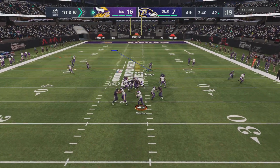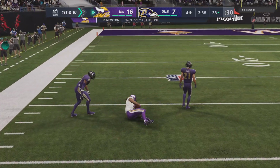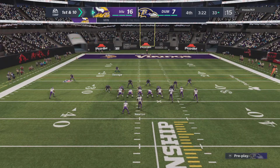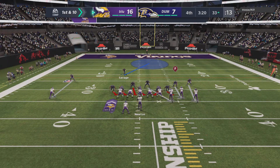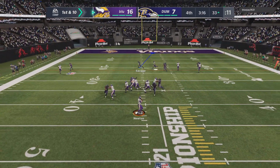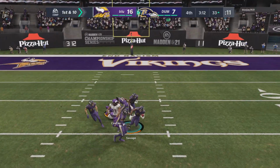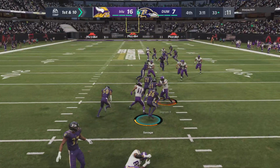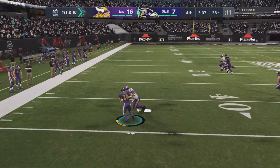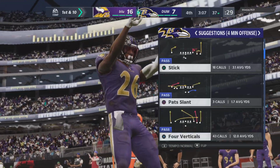From the gun, here's Newton. Looking left side, and he's got a man. It's Fitzgerald. And he's going to get this all the way down inside the 35. Another first down there as this one goes for 25. Newton on first down. And intercepted. Maybe the turning point they need. Picked off by Darnell Savage. And a terrific return as he'll take it up past the 35.